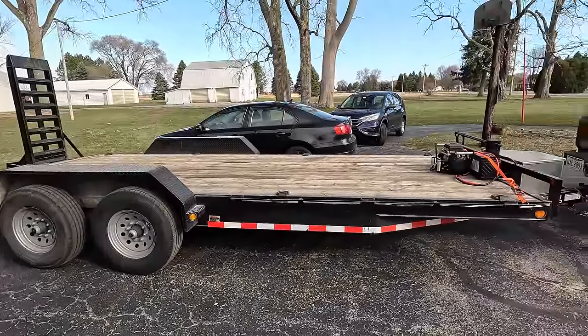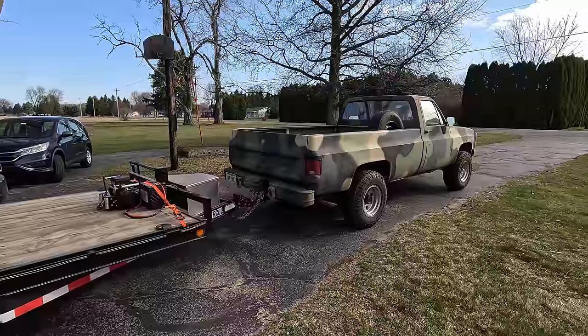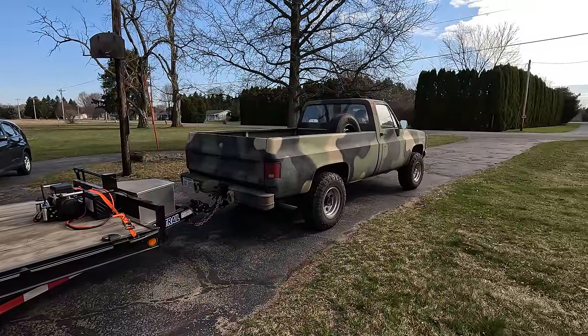Got an empty trailer with a winch on it, all hooked up and ready to go. Can only mean one thing. We're off to get some junk.